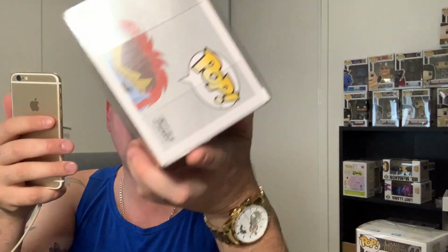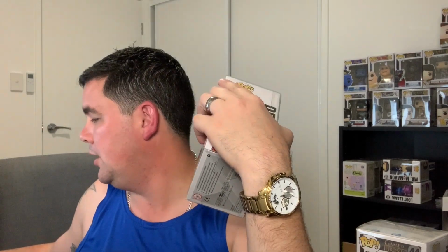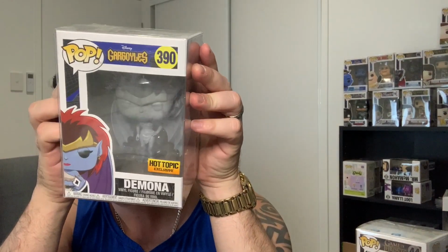Okay, so Gargoyles. This one's got a sticker over the top of the barcode, so I can't use the Funko app to price this one up. Let me just have a quick look and come back to you with what the price on this one is. Okay, so according to PPG, this one here, Demona, $10.